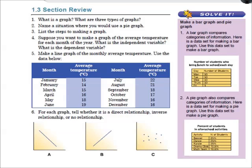1.3 Section Review. Number 1. What is a graph? What are 3 types of graphs? Number 2. Name a situation where you would use a pie graph. Number 3. List the steps to making a graph. Number 4.